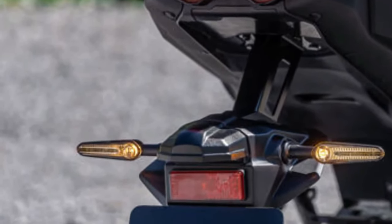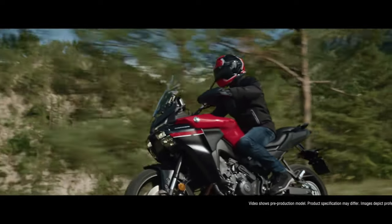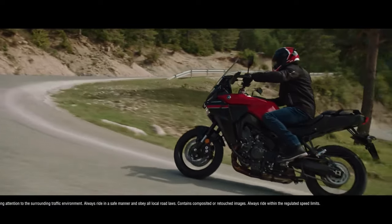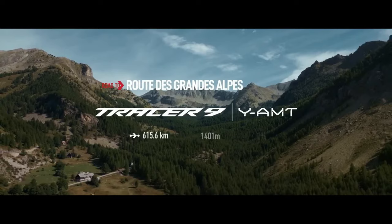YAMT works in perfect harmony with the cutting-edge Yamaha Ride Control, YRC, electronic features to elevate the riding experience and deliver the perfect engine and transmission characteristics to suit the riding conditions and their own personal preferences.